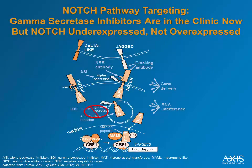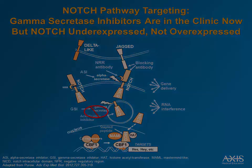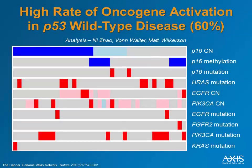The Notch pathway was identified in the Cancer Genome Atlas, and these are targeted by gamma secretase inhibitors. These are also in the clinic. Interestingly, these are overexpressed, and so we need to inhibit this effect. I mentioned that the most common activation of mutations in head and neck cancer is through P53, but in a number of wild-type P53 tumors, there are other downstream targetable alterations that may be important therapeutically as small molecules are developed.